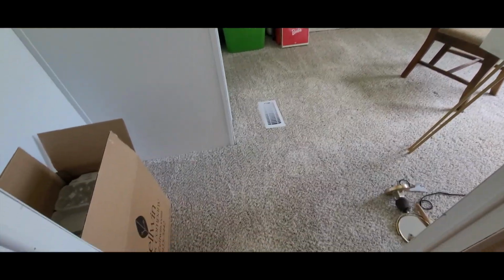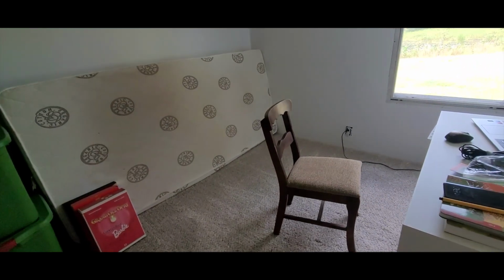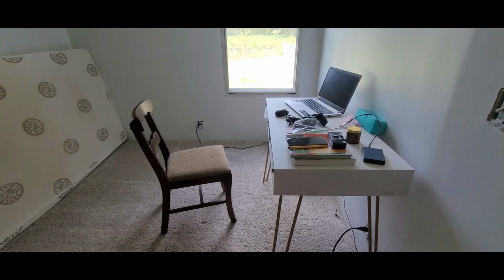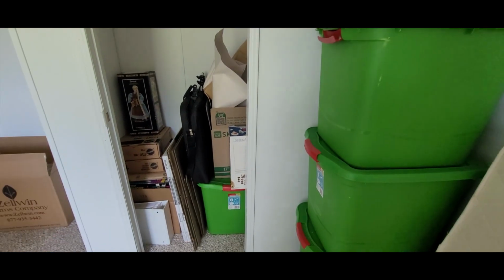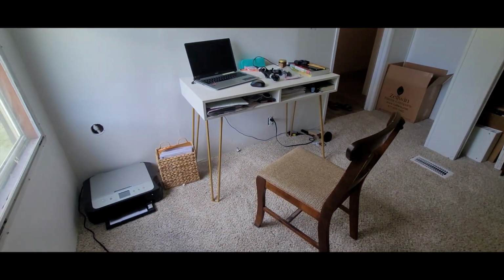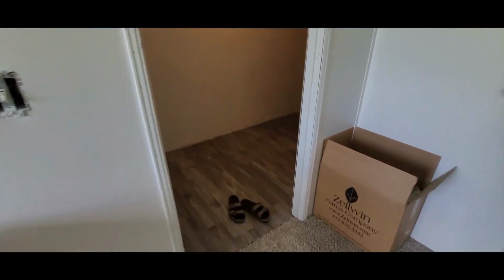And then this is another room. An old mattress. And where I'm working right now. And then this closet is pretty full. So my home office. And then that's pretty much it.